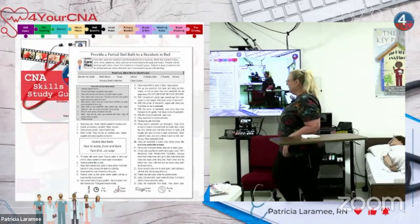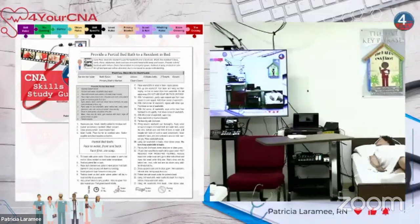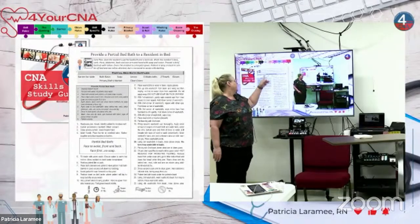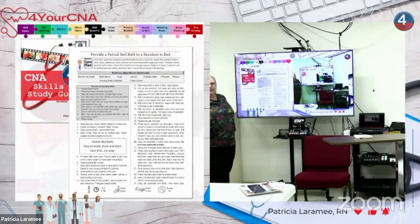So our care plan for this particular skill is at the top of page 86. Our care plan tells us to give the resident a partial bed bath. That means it's not a full bed bath. It is a partial bed bath and a back rub. Wash the resident's face, neck, chest, abdomen, back, and one arm and hand. This is page 86 of your white spiral book.